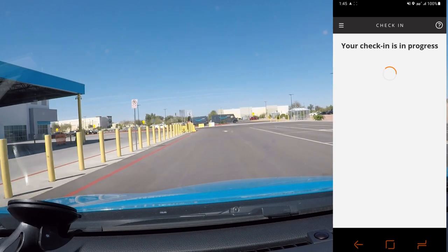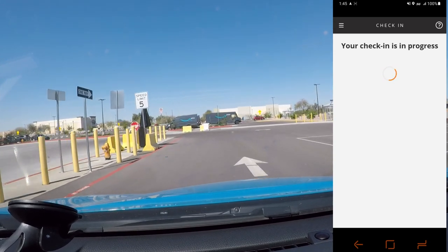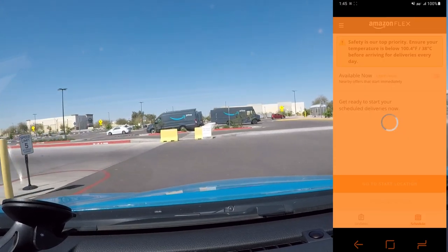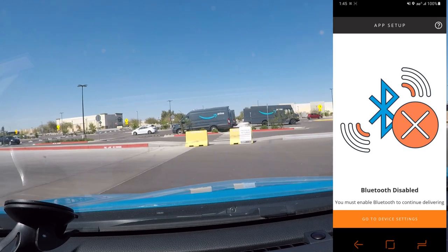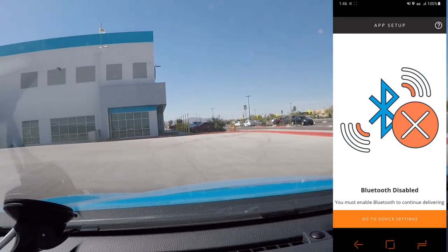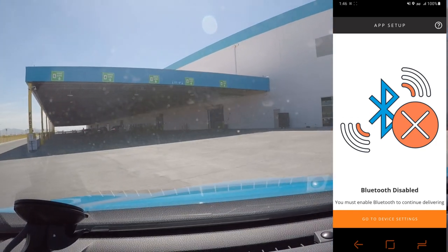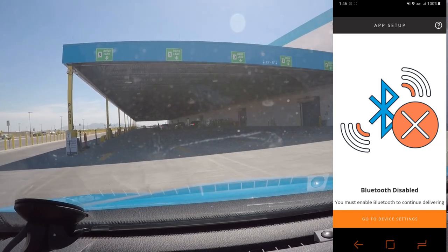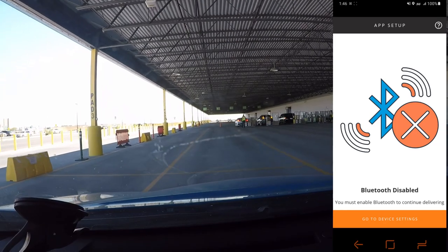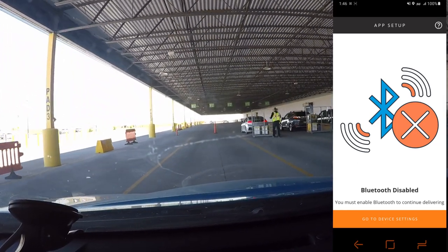Okay. So I think I just go this way. It says package returns. Oh, I'm not returning. I'm picking up. Amazon place check-in here. Well, I don't see anyone. It's my first day, so I don't know. I guess I go in this next lane. Okay, they're guiding me. Cool, because I'm like, I don't know what I'm doing. Craziness.